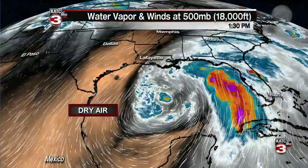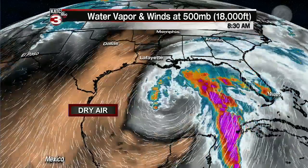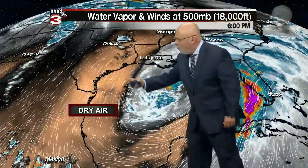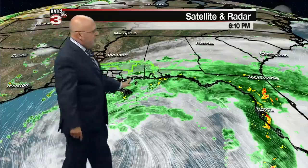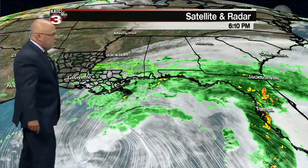So let's take a look at the big picture across the Gulf of Mexico. Fortunately, we've had all this dry air not only working its way into the western Gulf of Mexico, but wrapping around and getting into the eastern semicircle of the storm. So not much convection around the center of this circulation. It's all been well to the east, and we'll show you that on the infrared imagery with the heavier rains along the Florida Panhandle. Flood watches, Florida Panhandle through southeast Louisiana.